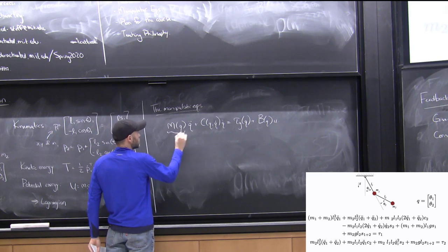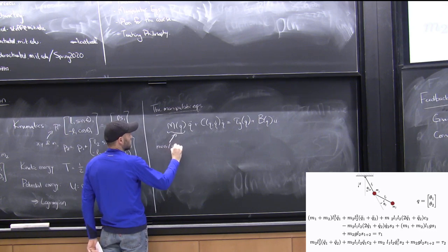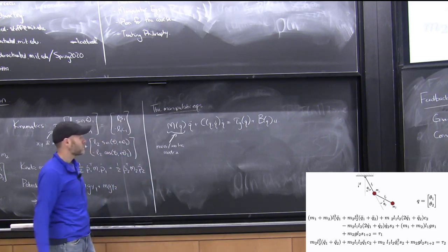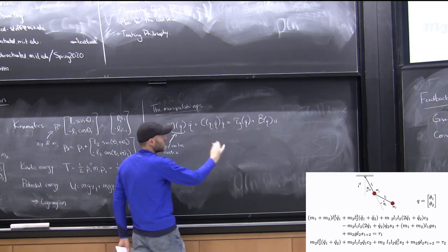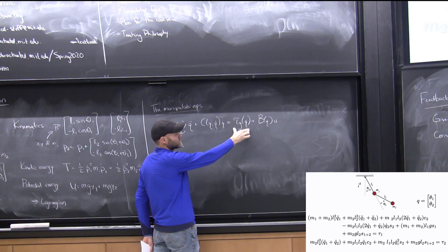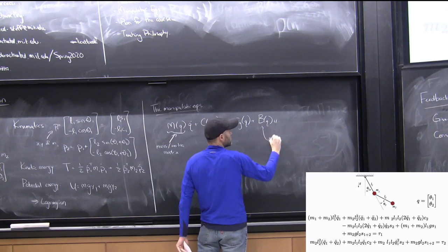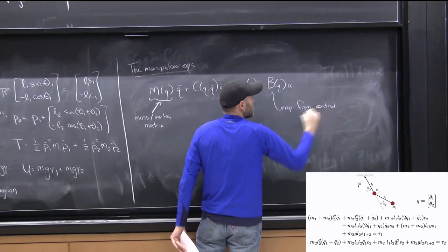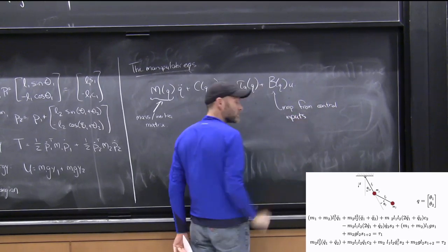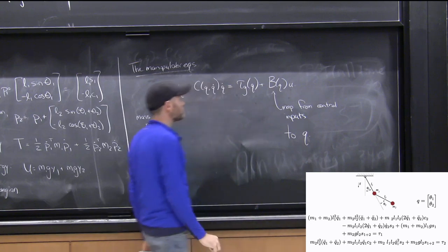Okay, so this thing is the mass matrix or inertial matrix. This captures the Coriolis terms. This captures all the gravity terms. This is my control inputs, and this is a map from control inputs to joint coordinates.